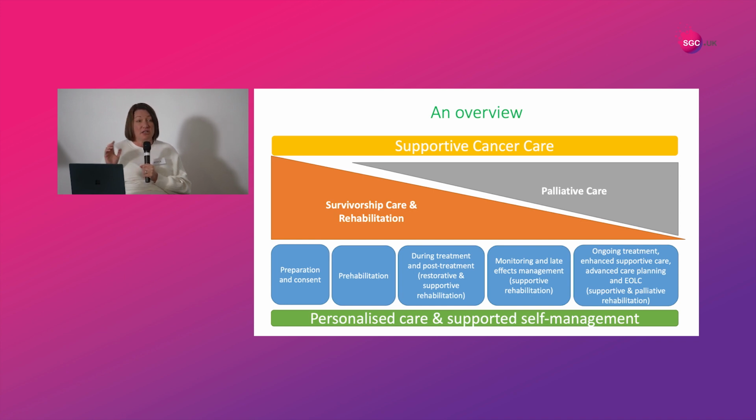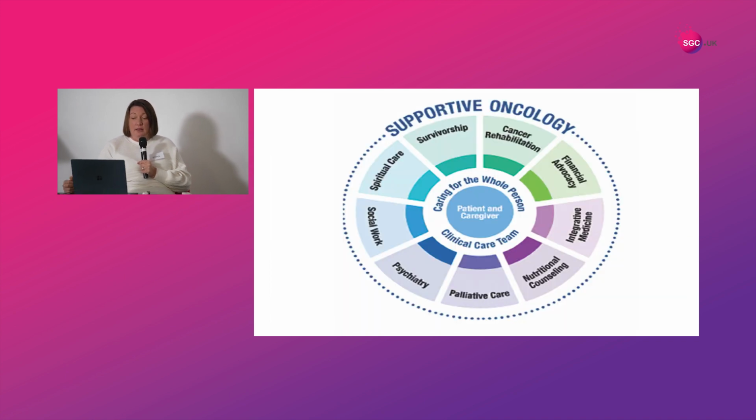And what we're knowing now is that it shouldn't be that you suddenly get a palliative diagnosis, there's no further treatment, and then you move into that supportive care arena. This is going to be a continuum, so you've got access to the same people, same professionals, same services throughout the whole personalised care and support self-management journey. It involves everybody.